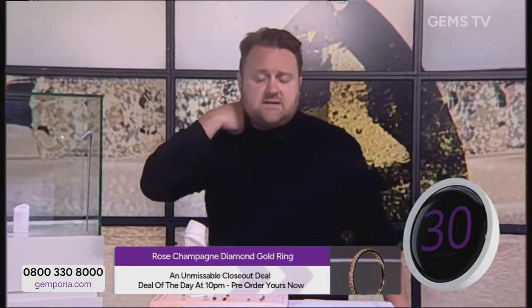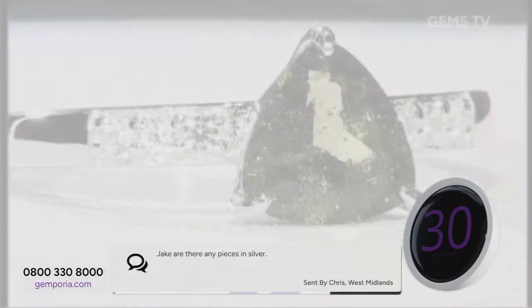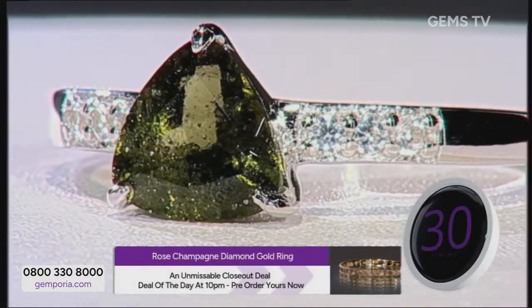I mean, 9 karat gold is probably not fine enough. There'll be people who will argue it should be 14, if not 18. But those of you who remember our collections from many years ago, remember we used to set this into sterling silver. And I remember you asking those questions. Have a look at this. Jake, are there any pieces in silver? That's from Chris in the West Midlands. We had a few questions about previous collections in silver.